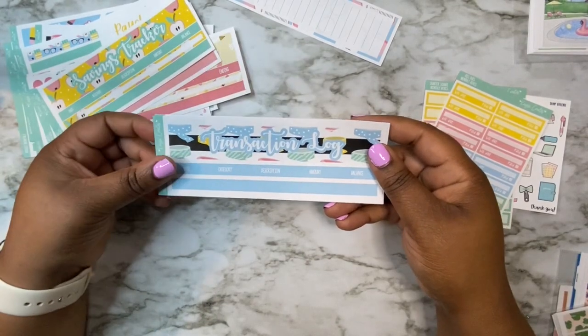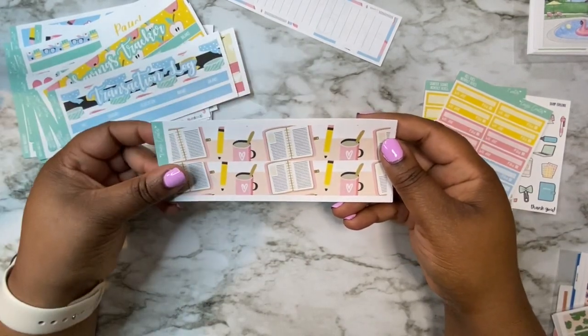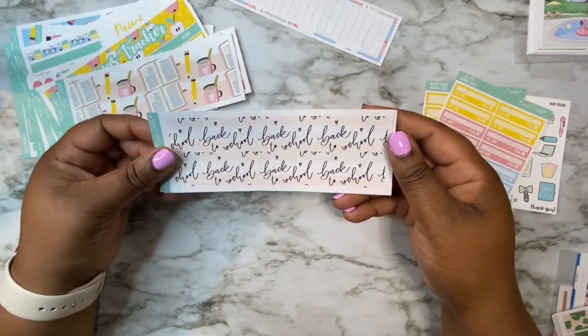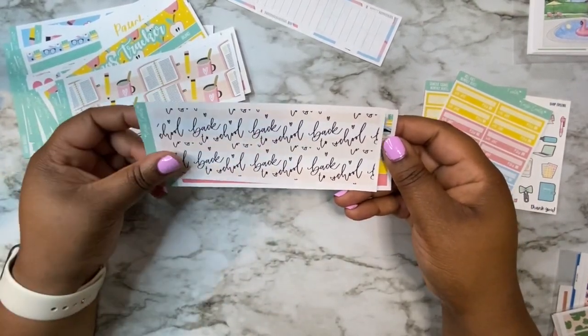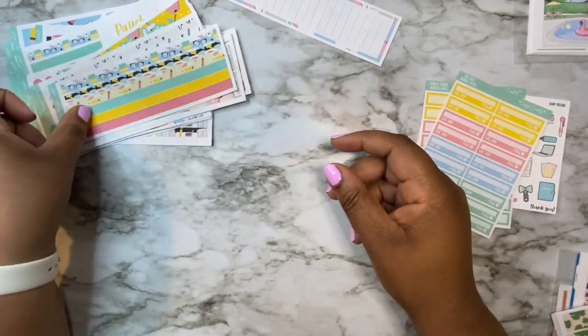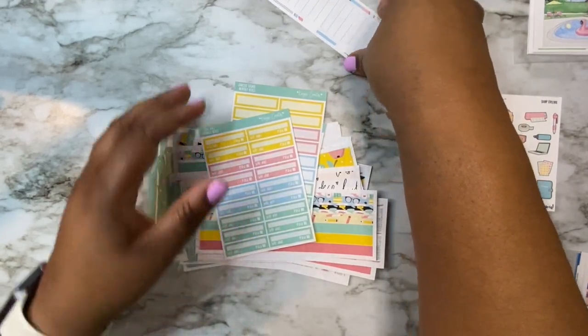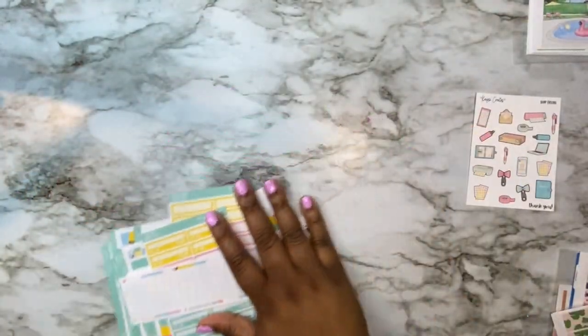Savings tracker, transaction log, washi. Oh, I'm here for that. Back to school vibes. Literally back to school vibe. And then some thin washi. So that is my August budget kit.